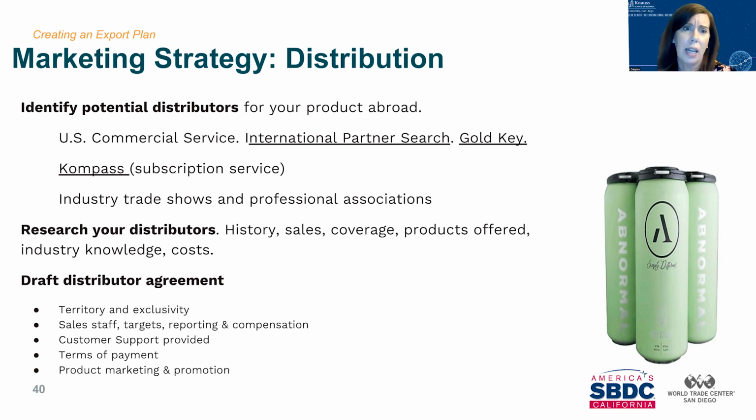The important guideline here is, this is a critical element of your marketing mix that you have to get right. And so you need to perform this due diligence. Who are these distributors? How long have they been in business? What is their sales profile? How much of the market do they cover? Do they carry the lines of competitor products? How well do they know the industry?